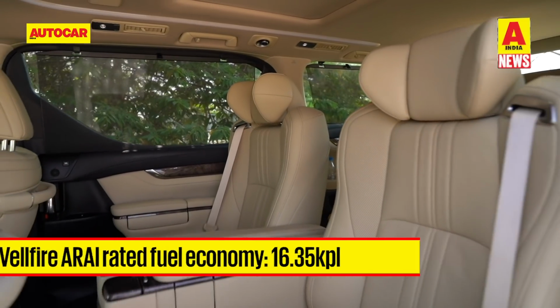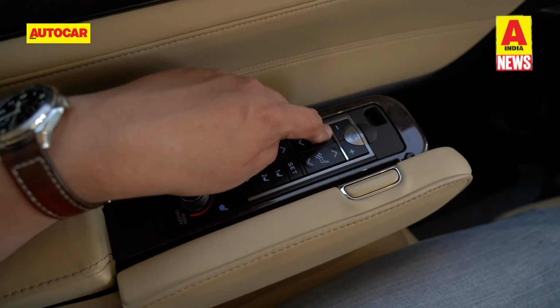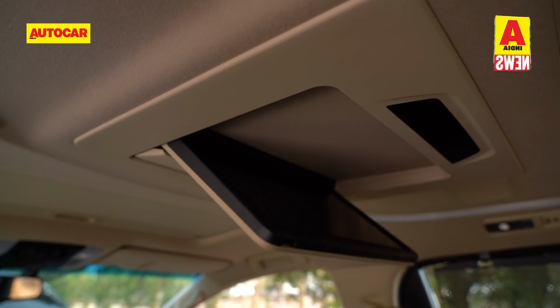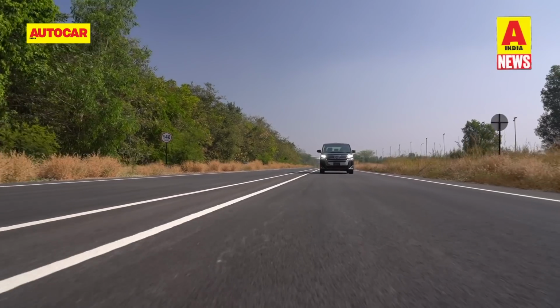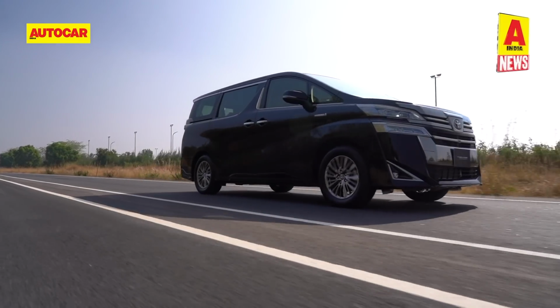Of course, the center of attraction for Velfire customers will be the center row, which comes with two large cooled, heated and reclinable seats that are electronically controlled. Center row passengers also get a 13-inch rear infotainment screen, and deliveries for the new luxury MPV are due to begin soon, with the only real direct competitor being the Mercedes-Benz V-Class.